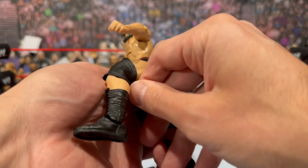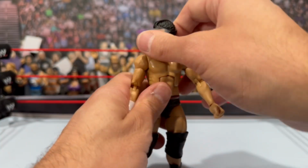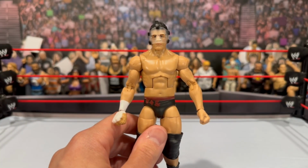Kicks up pretty good. He does have the double jointed pin legs. There is a boot cut, also a thigh cut. Great articulation, great figure. This is a huge upgrade if you ask me.